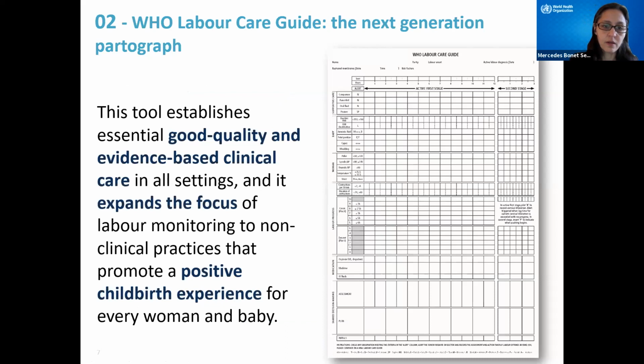And in this sense, the tool is to establish essential good quality and evidence-based care, but as I mentioned in the previous slide, expands the focus also to allow a positive childbirth experience. And you will see how we are addressing these issues in the labor and care guide.